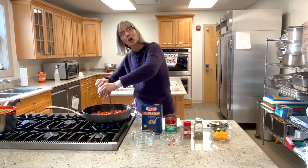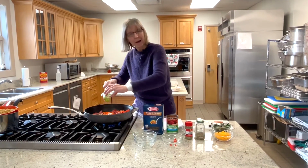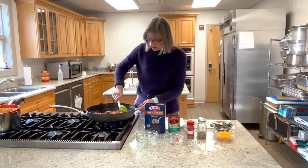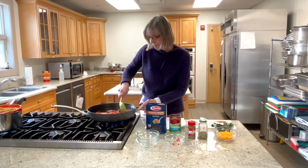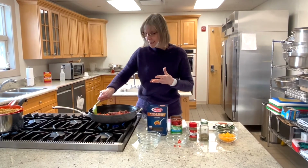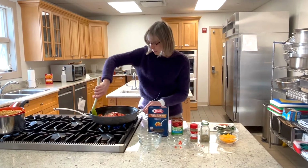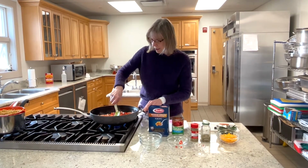Now, if you don't have fresh garlic, you can use garlic powder. I've used garlic powder frequently, interchangeably with that. And we're just going to get that cooking. I'm going to let this cook. It'll take probably 10-15 minutes for that meat to get cooked. We want the meat to lose its pinkness. We don't want to see any pink in the meat anymore. And we want the vegetables to soften a little bit. So we'll let it keep going, like that.